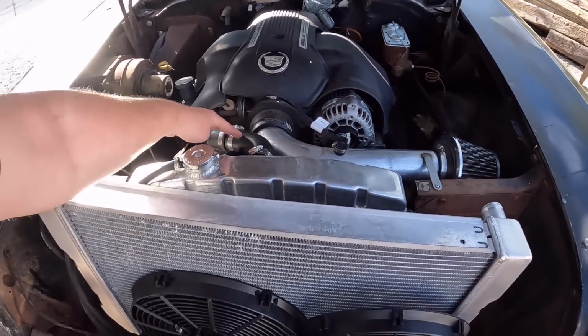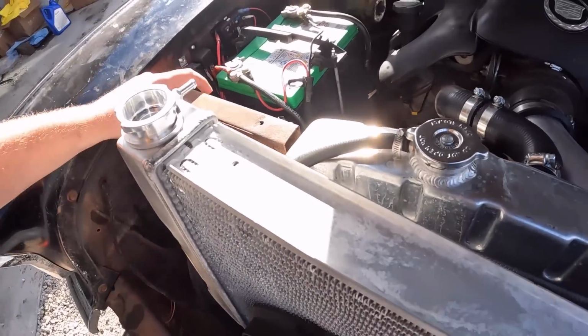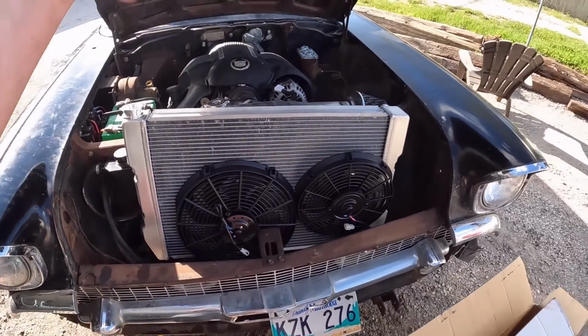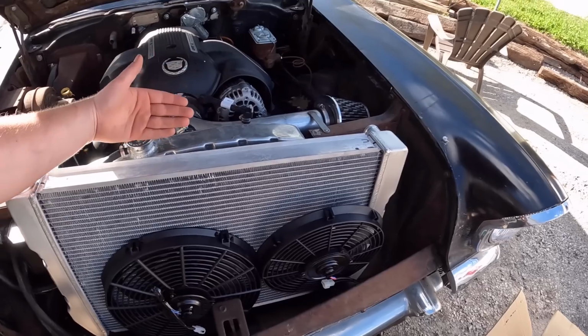So maybe I'll just use this and put an extension in. And then the bottom one's a little tight. It's obviously not going to fit easily. There's a lot that has to come off, and it's going to be all radiator up front. But it'll leave lots of room if we want to do air conditioning and stuff like that behind it.